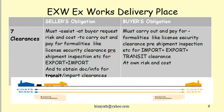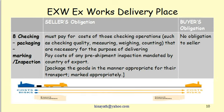The buyer must carry out and pay for formalities like license, security clearance, pre-shipment inspection for import, export and transit. The buyer must carry out and pay for all clearances for import, export and transit. These are the obligations under Incoterms 2020 for Ex Works.